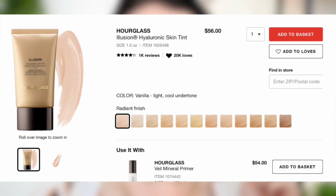Even skin tone, softens imperfections, boosts moisture levels in the skin. It has hyaluronic acid in it, which is great for moisturizing. Plumps, tightens, has pearlescent pigments to give you a luminous glow. It's interesting that they call this a skin tint, but it also claims to have medium to full coverage. It has SPF 15. This foundation retails for $56. It has 1 fluid ounce of product and comes in 12 shades. I have the lightest shade, Vanilla, which says light, cool undertone.